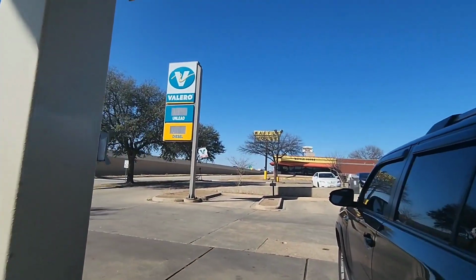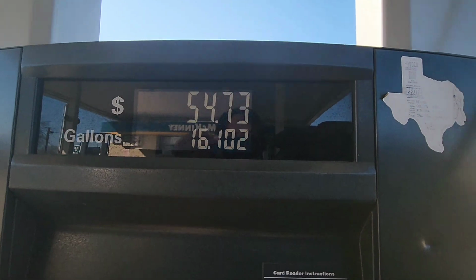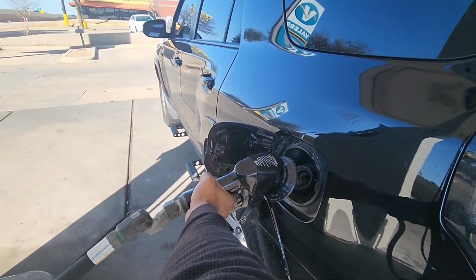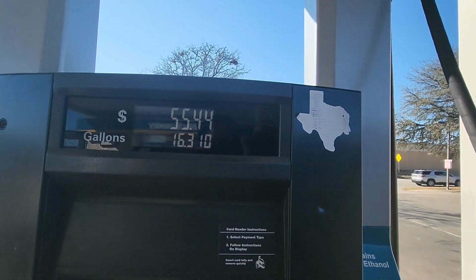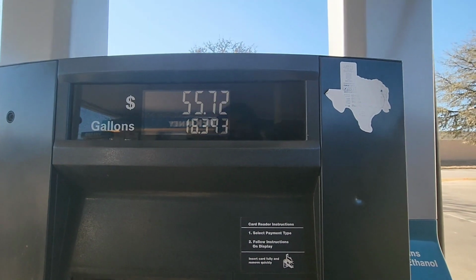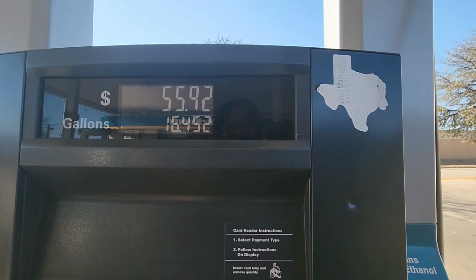And then we head into Denton. Gotta work on some brakes out there. Thirsty girl. It didn't feel so bad today, actually, but I also wasn't empty. That's the depressing part. That's crazy. It's like a half a tank.